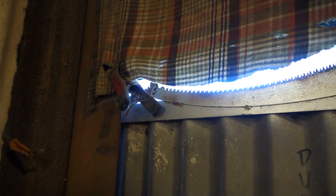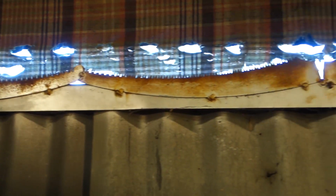What does a tree surgeon do with his old saw blades? Makes more security.